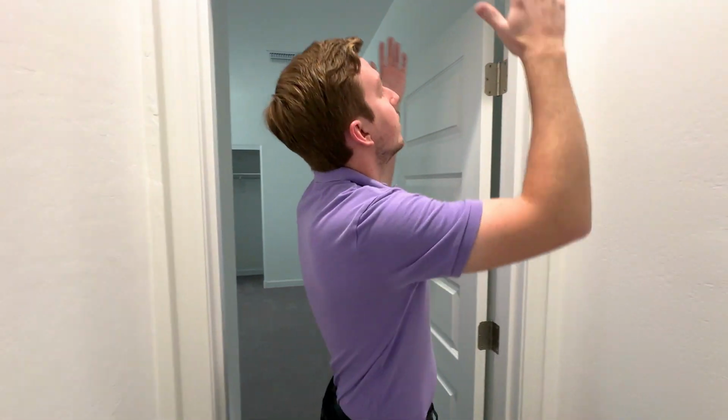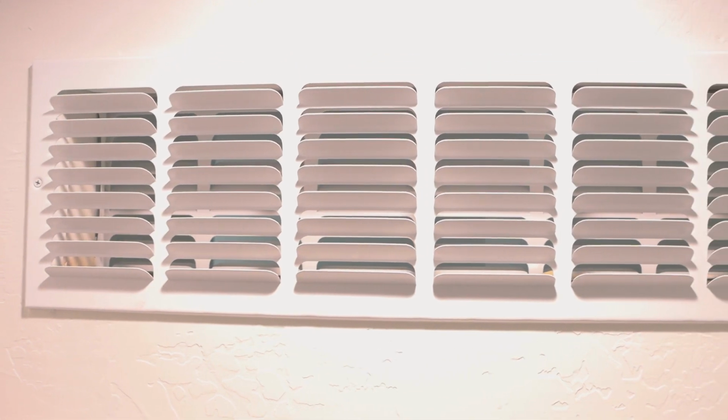You do have pre-wires for fans in all your rooms too, so you could put that in afterwards. I do also like for airflow reasons that they have these up above all the guest bedroom doors. It just allows for a little bit better airflow and getting the house cool.